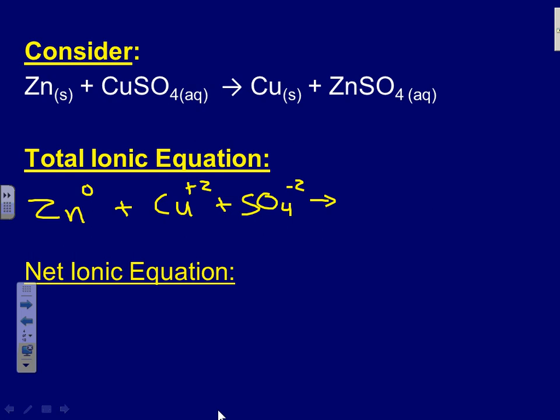Notice I'm getting rid of the aq's and the s's this time, because I don't really want to worry about whether it's solid or whether it's aqueous. I'm very much worried about the charge, because the charge is where the electro part of electrochemistry is coming from. It's the electricity part of it.